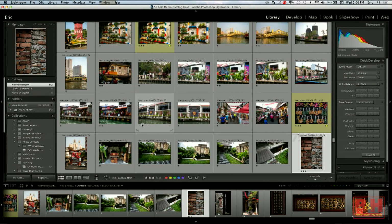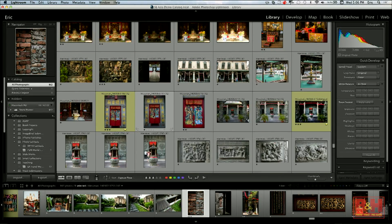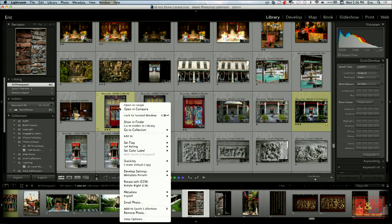And if we go back, if I just go to all the photographs in this catalog, you can see, if I right-click on an image, you can go to a collection, and if the image is in any collections, you'll see them listed right here in the drop-down. So it's a quick way to see, did I do this or not?